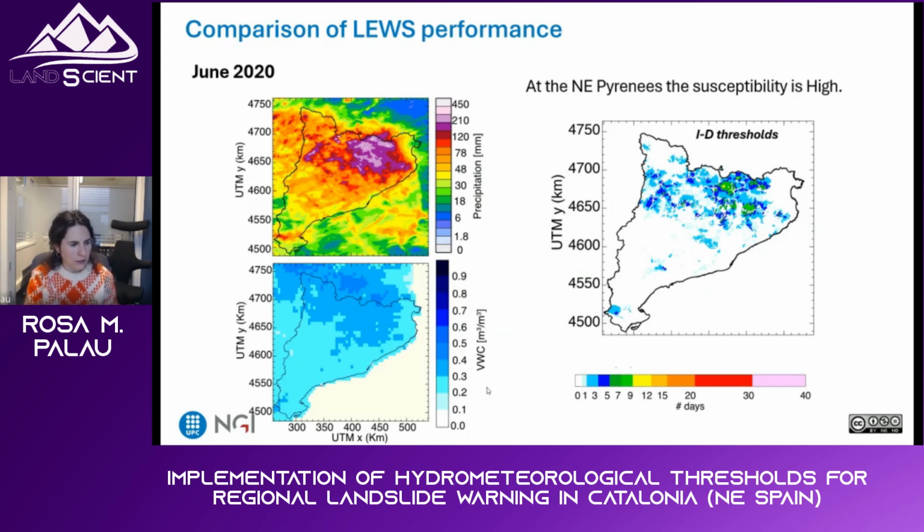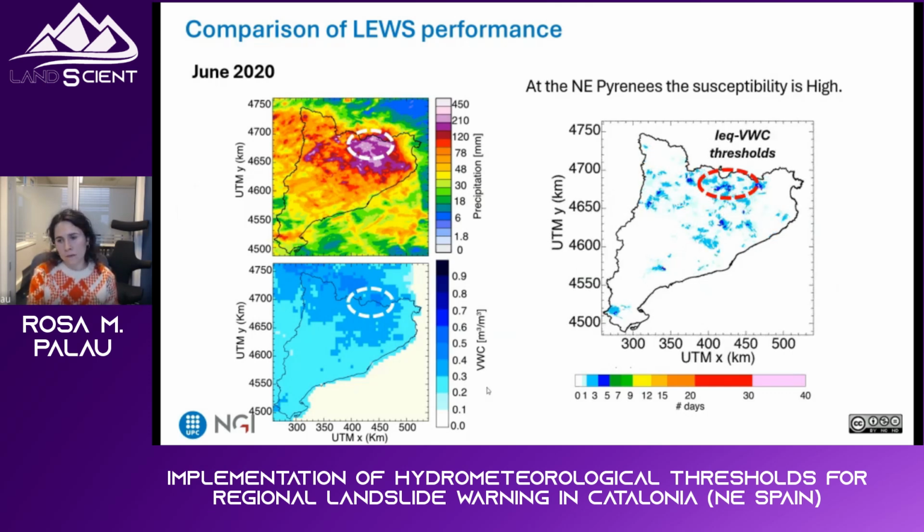If we look at the output with the intensity duration thresholds, we can see that we had some days with more than 9 days with warning in some sub-basins in the area where it rained more and the volumetric water content conditions were highest. And if we look at the outputs of the landslide early warning system for the month of June, we see that in that area, there were fewer days with warnings, up to 3 to 5 days. So we decreased the number of days with warnings quite a lot. But this is not a very quantitative verification.